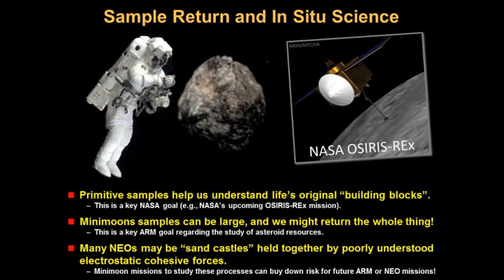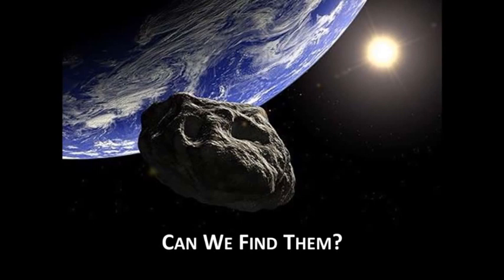And so a mission to a mini-moon can buy down risk by understanding these objects. They're natural laboratories to understand these really poorly understood processes. And so with that, I'm going to hand it over to Robert, and Robert's going to tell you about how we can find these guys. So, go ahead.